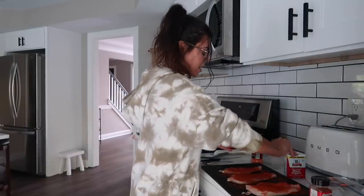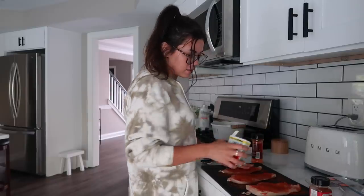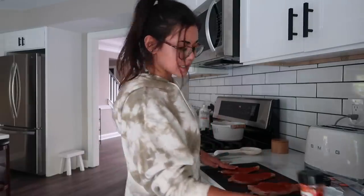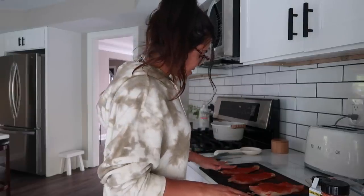Okay, now let's add some pepper. Even though there's already probably pepper in one of those, so we'll just add a little bit. And then let's just do a sprinkle of, you know what, we're not gonna use this because it's not even opened and I feel like this is good enough. And let's set it on in there.